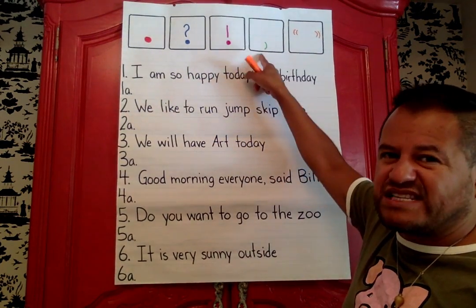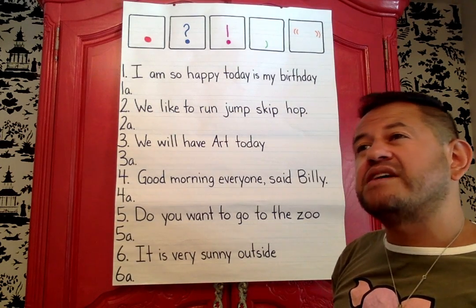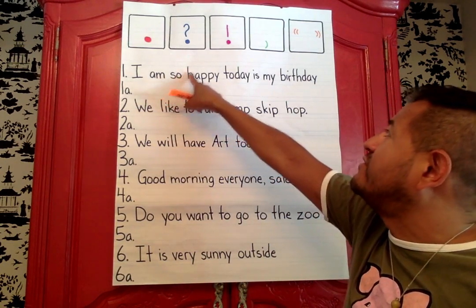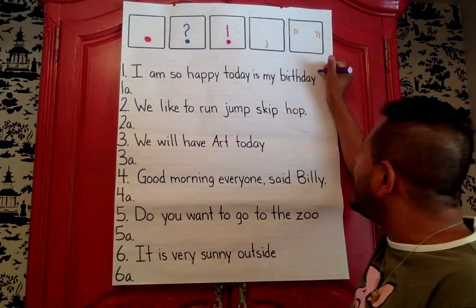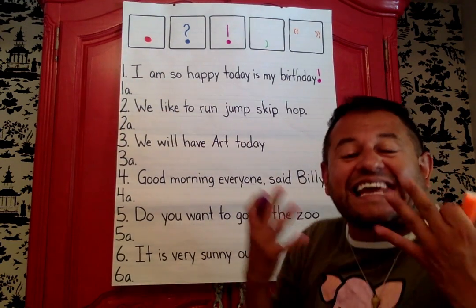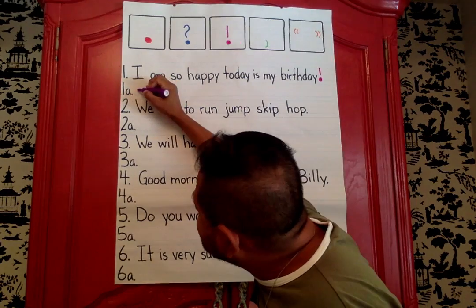I'm not doing a pause here, so that doesn't work. And I could do quotation marks, but I think it's not telling me who's saying that, even though I'm saying it to you. So I think for this particular one, I would use an exclamation point. So I'm going to do that right at the end of my sentence here. And then I'm going to say why. Well, it seems like it's an exciting sentence. It's a yelling sentence.